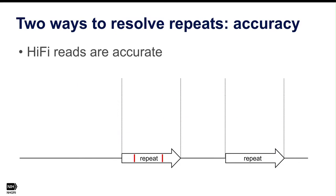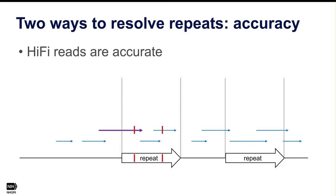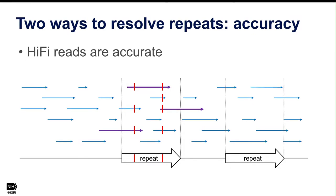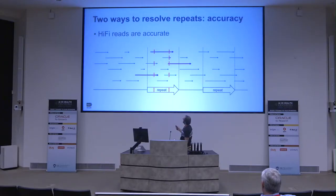But there's another way to resolve these repeats, and that's by using the fact that this repeat is not exactly identical. It has these two differences that I showed here. And so now when we sequence HiFi reads, they're never as long. None of them are longer than this repeat, but we can still correctly reconstruct this genome because now the reads are accurate enough that when we see these differences in the reads, we can be quite confident that this red base change is not a sequencing error, but it's an actual genomic difference. And so this read over here can't possibly connect to the read over here because this one doesn't have the red bit and this one does, right?